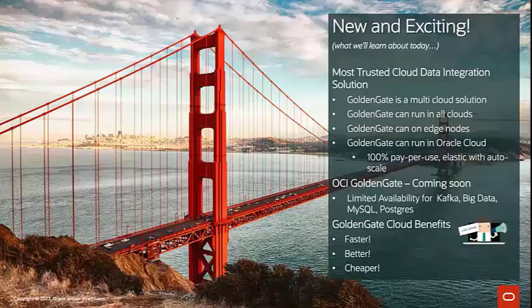And then, of course, we have our Oracle Cloud Infrastructure Golden Gate, which is our native service, which is 100% pay-per-use. Saw a lot of questions come in on the Q&A on that as well. It's elastic, it has auto scale. So just like our autonomous services within the database, we can select a base level of OCPUs. And as you require additional resources, say for heavy workloads throughout the week, we can automatically scale, and you have those additional OCPUs and additional memory available.